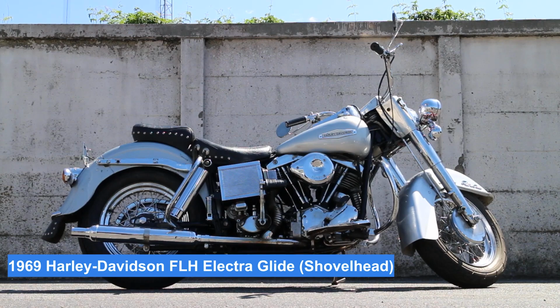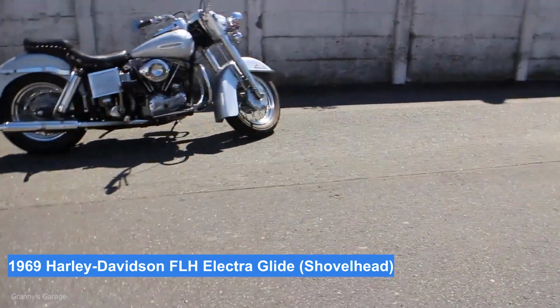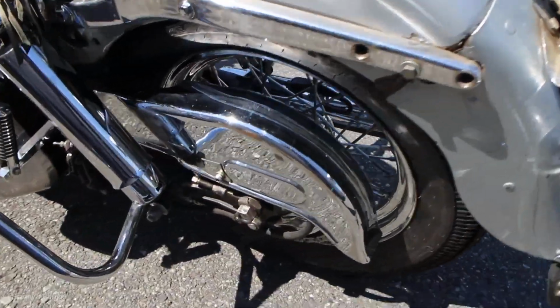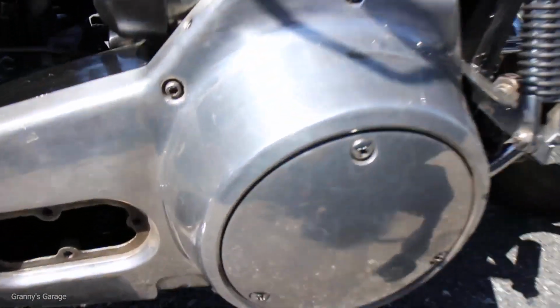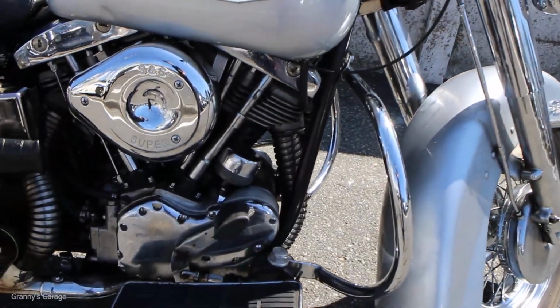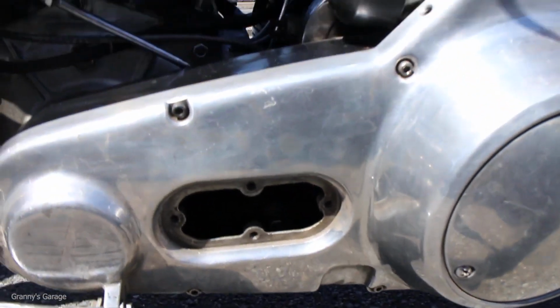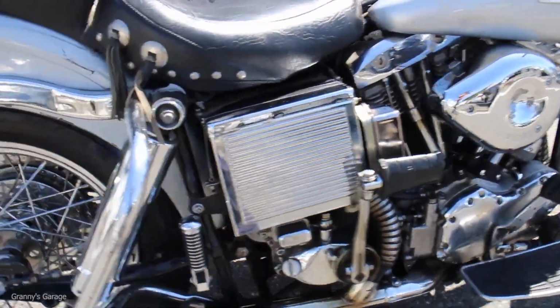3. 1969 Harley-Davidson FLH Electroglide, Shovelhead. Harley-Davidson's Electroglide line dates back to the mid-1950s, and the Shovelhead engine era, 1966 to 1984, is cherished among die-hard enthusiasts. The FLH Electroglide in 1969 featured a 74 cubic inch, 1208cc V-twin generating around 60 horsepower. What set it apart was its electric start, a game changer at a time when many big twins still required a hefty kick.